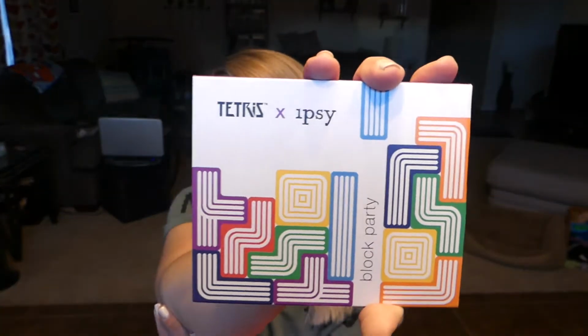Okay, I have one more thing in here, and this is a palette. This is the Tetris by Ipsy palette, and mine is Black Party. So there's what it looks like, really cute packaging. Remember when I had the original Game Boy when I was a kid, my dad used to steal it to play Tetris, that was his favorite.